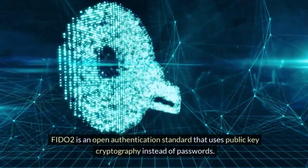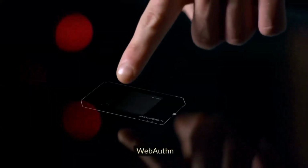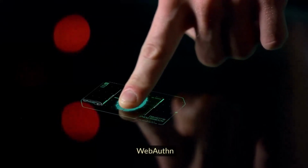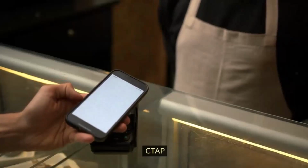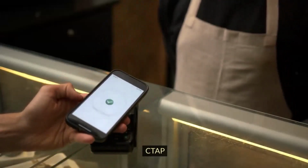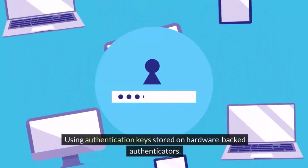FIDO2 is an open authentication standard that uses public key cryptography instead of passwords. It introduced two main concepts. WebAuthn allows websites to register and authenticate users using external authenticator devices like USB security keys or a built-in platform authenticator on devices with a biometric sensor or PIN. CTAP, the Client to Authenticator Protocol, allows the external authenticators to communicate with client devices via USB, NFC, or BLE. So FIDO2 eliminates the need for passwords by using authentication keys stored on hardware-backed authenticators.